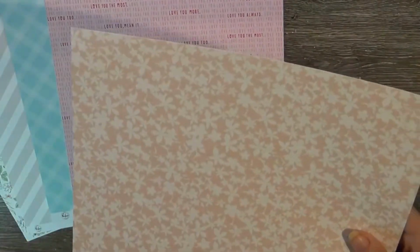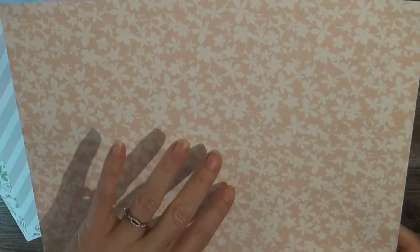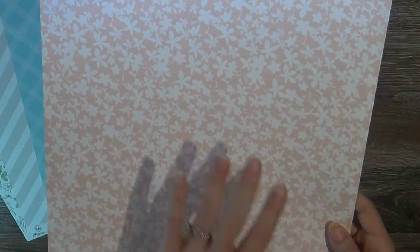Ooh, now this one is a nice weight. This is also Pink Fresh Studio, My Favorite Story, and it is simply called Favorite Story. So this is just a bunch of little white flowers on top of a nice nude color, like a soft nude. That's very pretty. This is similar to my wedding colors as far as that nude color. So I've got some nudes and blushes and pinks.